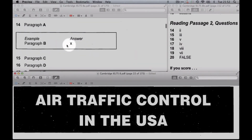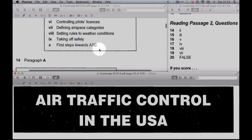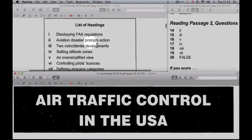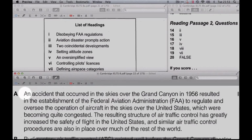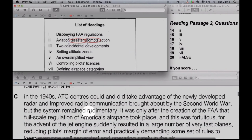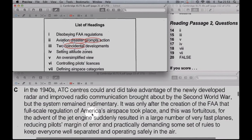Okay, so remember paragraph B has already been done. The answer for that is X, first steps towards ATC. So we're going to be just looking at paragraph A. Paragraph A, or number 14, is answer 2 for the Roman numeral 2. So aviation disaster prompts action. And here we've got this accident occurred, resulted in the establishment. So we've got prompts action and disaster accident there. So those are the synonyms there. So for number 15, we're going to go directly to paragraph C. Is the answer is 2? So 2 coincidental developments, 2 things that happen at the same time. So in the 1940s, they took advantage of newly developed radar and communication.